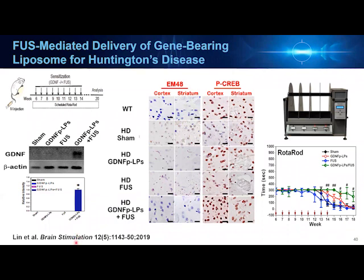weeks of treatment. By EM48 staining, it was confirmed that FUS-mediated GDNF delivery also reduced Huntington protein aggregates, which are an important indicator in disease progression. Moreover, these changes were corroborated by a significant increase in expression of neuronal survival marker PCREB. Finally, behavioral assessment, as denoted here by the rotarod test, showed some modest improvement in motor function of diseased mice after this FUS-targeted gene therapy.